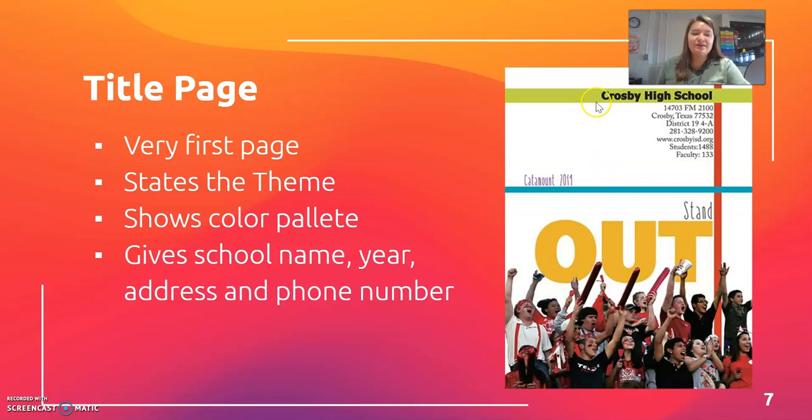The title page also has the color palette. It should show colors that are going to be used throughout the book. And then it lists the school name and the address, the phone number, website, all things like that. Usually the school year. So all of those are right there on this example page. So that's the first thing, the title page.